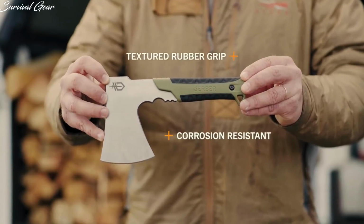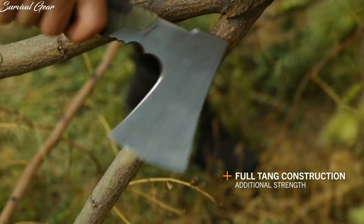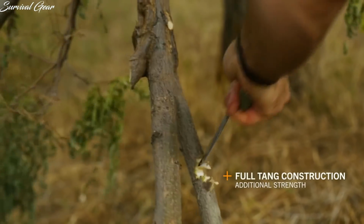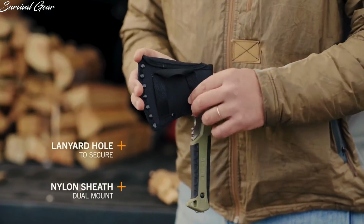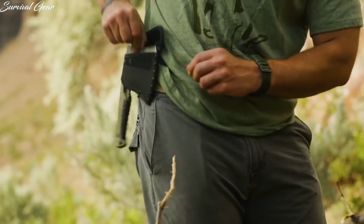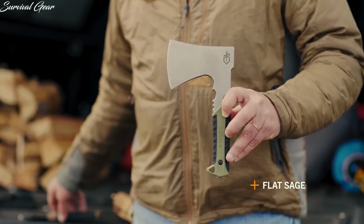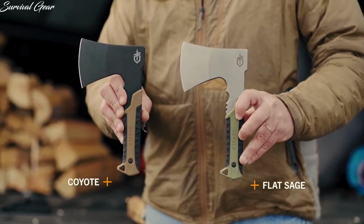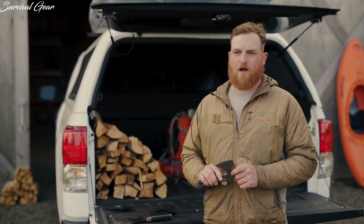It features a corrosion-resistant stonewash finish and a rubberized grip. Full tang construction equals durability and in-hand balance. With both a lanyard hole and a nylon sheath, the Pack Hatchet offers custom carry and multiple mounting options. It's offered in Flat Sage and Coyote. The Pack Hatchet gives you enhanced control and versatile carry in a compact format.